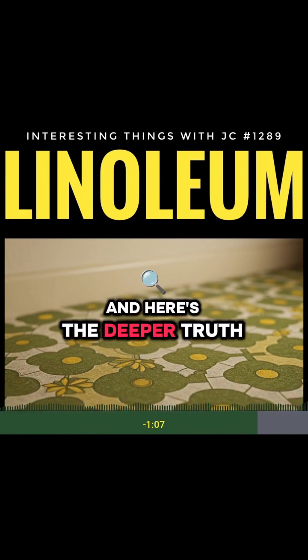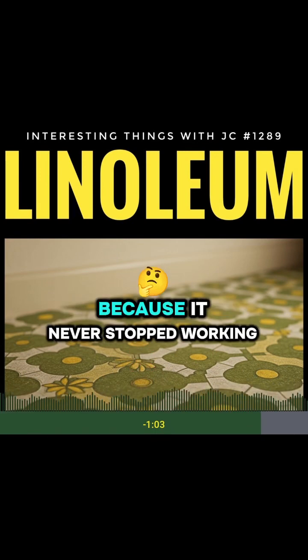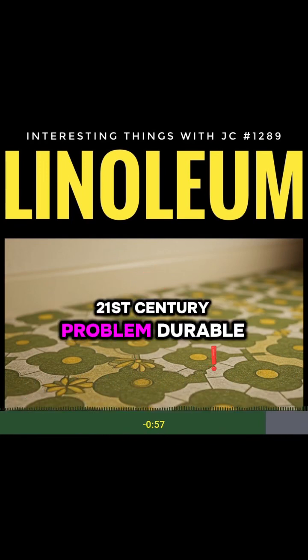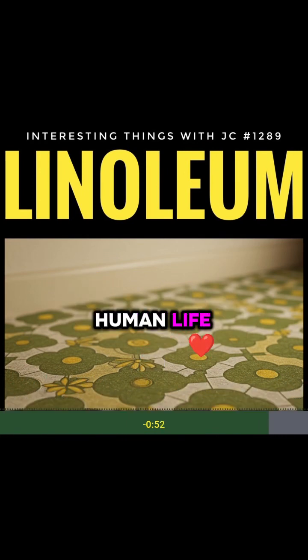And here's the deeper truth. Linoleum never needed reinvention because it never stopped working. It was a 19th century solution to a 21st century problem. Durable, sustainable, and quiet beneath the daily storm of human life.